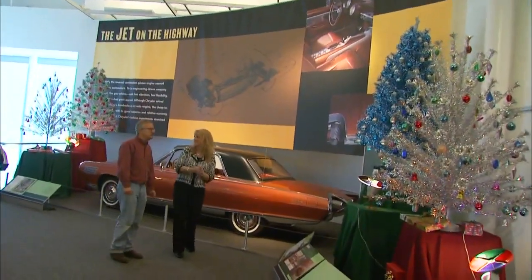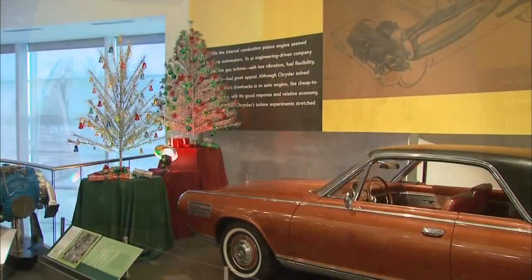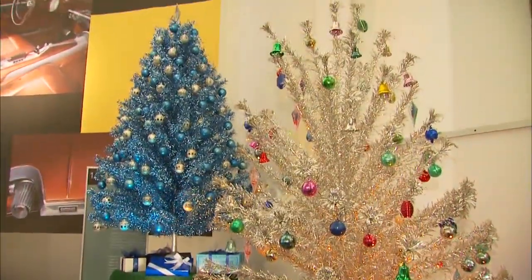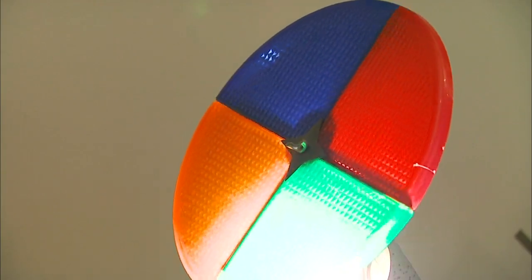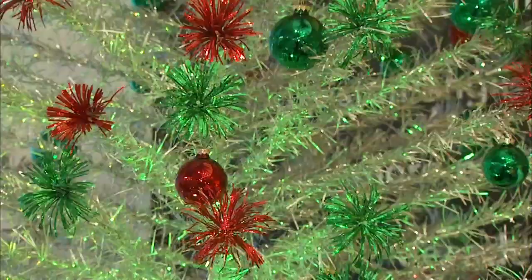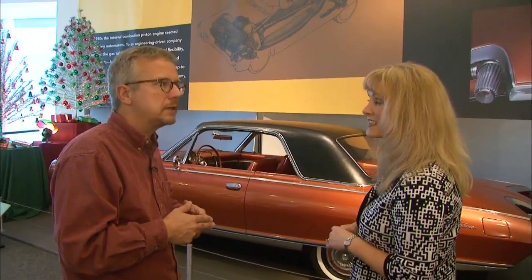Tell me about these. Aluminum tree. This was a purely American thing, and it's an expression of our industrial might, our technological innovation, that we could just completely abandon the natural tree and make something so unabashedly man-made and shiny. And then these color wheels were the accessory you had to have with it to change colors. And this is again the mid-60s? Early 60s and mid-60s, yeah. That was when this was the biggest craze. They introduced them in 1957, but they really caught on in the 60s and were huge.